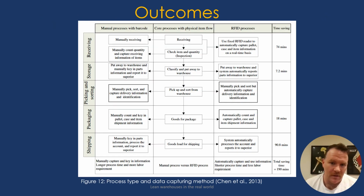So these are the measured outcomes from the implementation of RFID and also cross-docking. This is a table identifying at every single point the efficiencies gained, which marry up to the blue boxes we've already discussed in the flowchart. But basically, the RFID process automatically captures and uses the information, which means a shorter process time and less labour required. So the total time saved by using that RFID in these processes from receiving to shipping is 190 minutes, which is quite large.